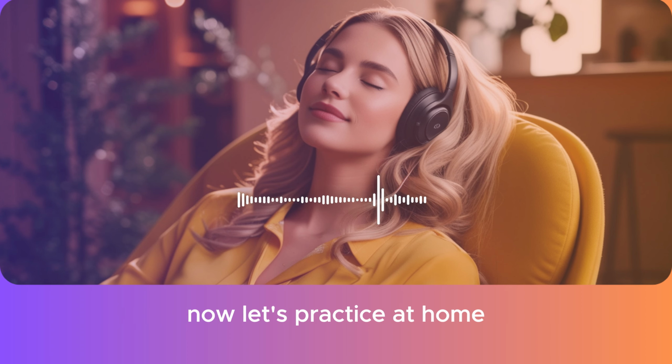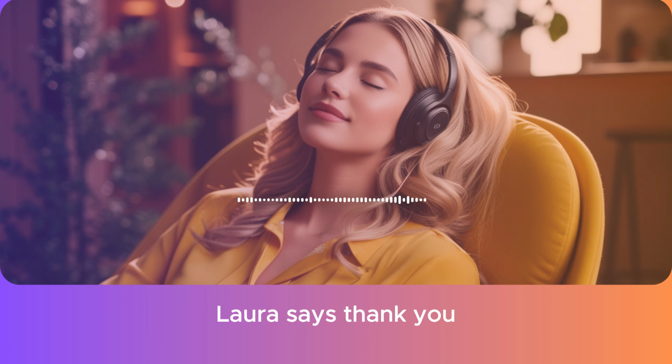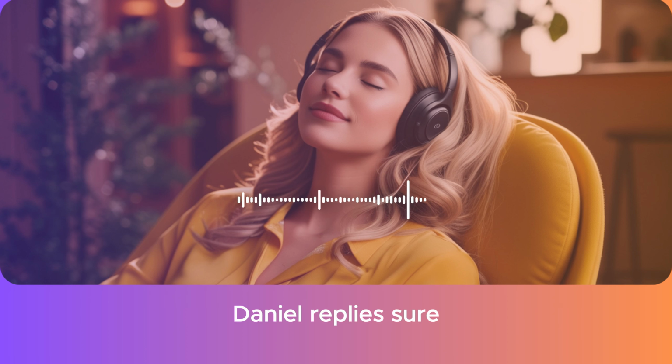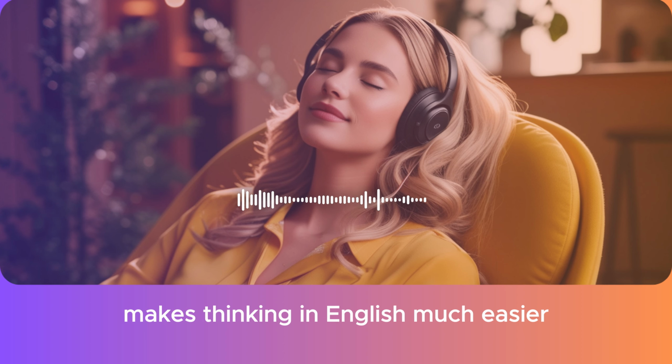Now, let's practice at home. Laura says, "Daniel, can you water the plants?" Daniel replies, "Yes, I will water the flowers first and then the vegetables." Laura says, "Thank you. Can you also check if the garden needs more soil?" Daniel replies, "Sure, I will do that." Imagining daily activities and speaking them aloud in English makes thinking in English much easier.